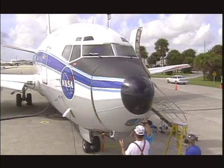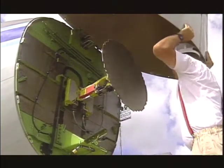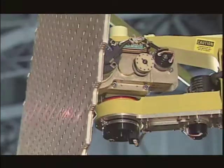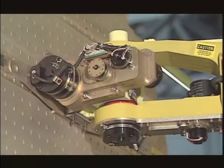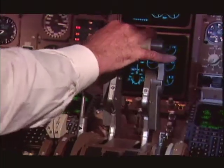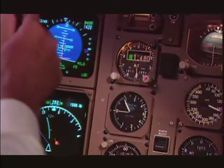NASA researchers hope to change this by incorporating new turbulence radar systems within existing onboard weather radars. With this new radar system in place, researchers hope to provide pilots with enough warning to either avoid the turbulent area or at least give passengers and flight attendants enough time to return to their seats and buckle up.